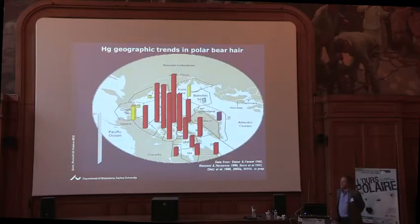Well, here we see some samples from here. We have heard about the management zones, and that makes sense when we are looking at contaminants, that we use that information when we distinguish between samples taken from various areas. So this is mercury loads in hair from polar bears. We heard about hair sampling before. So that's one of the things that hair can be used for.